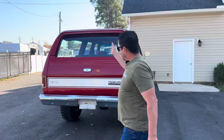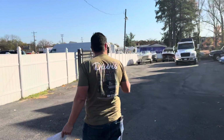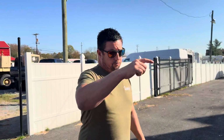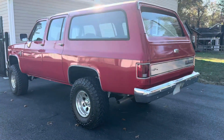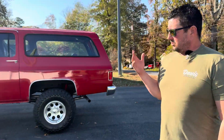Other than that, the rear window works properly. All the windows work currently. Locks work currently. Truck runs and drives properly. That was basically a cold drive. I had pulled it from the car lot over there to the new building for us to jump in it. But that's a pretty good, thorough walk around of an under $20,000 turnkey lifted Suburban.